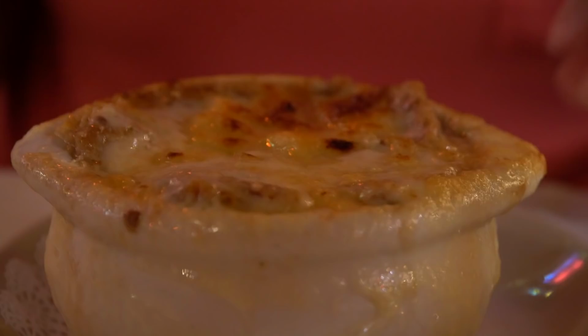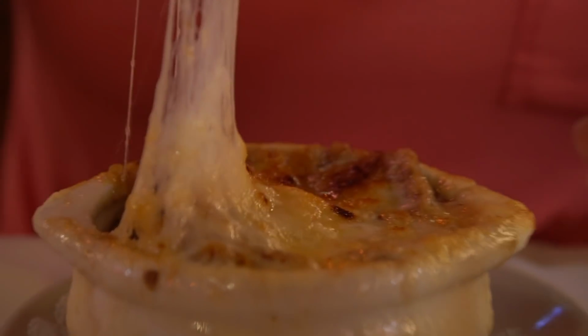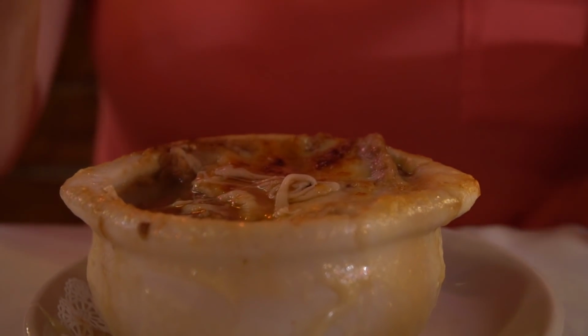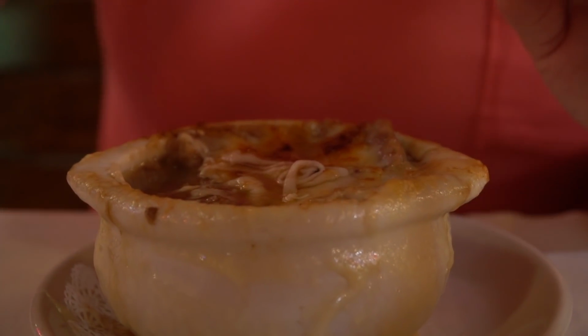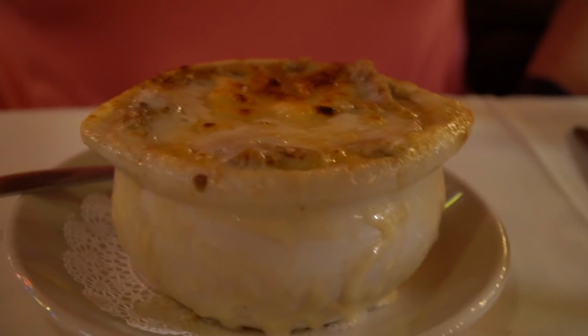This is how you can tell it's a good French onion soup. When you scoop your spoon in there, you don't have to cut the cheese with your spoon or cut the bread with your spoon, and it just scoops right up all in one perfect bite like I just did. That's how you know it's a good French onion soup. If you want a good French onion soup, obviously you need to come here to Ocean Grill in Vero Beach, because that's where we are. I can't even describe the beef broth, but it is just delicious, with the onions in there perfectly caramelized and the cheese perfectly broiled on the top. It's still so hot it's steaming.